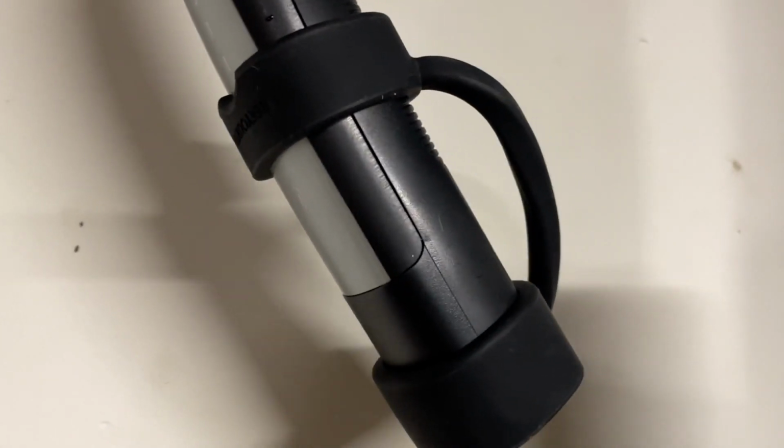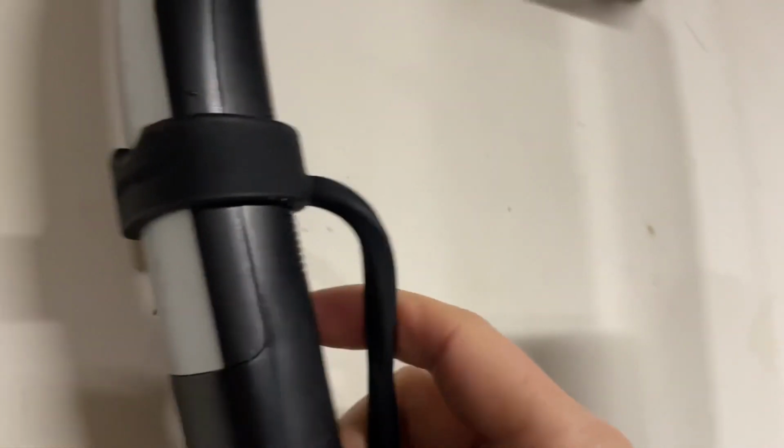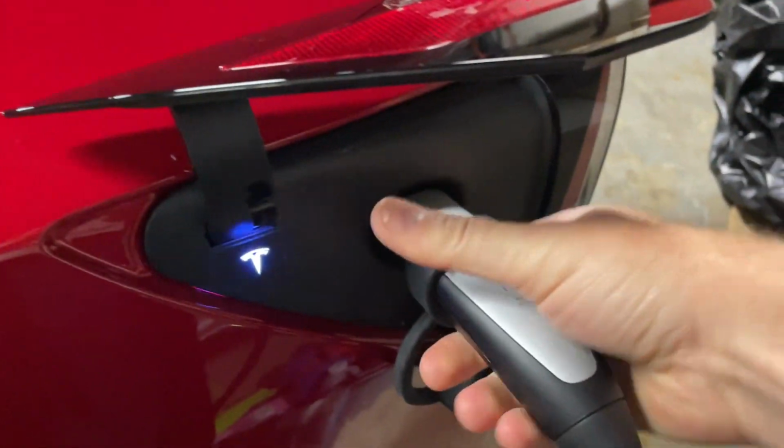Now this is one of my favorite accessories, a protector cap for the charger. Yes, really. It's simple, inexpensive. You know you're old when a protector cap gets you more excited than some interior wrapper and body enhancement. But seriously, everyone should buy one of these if you don't have one.